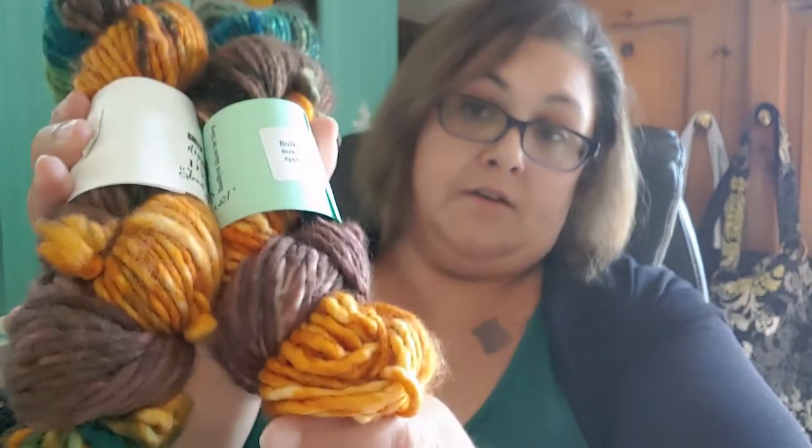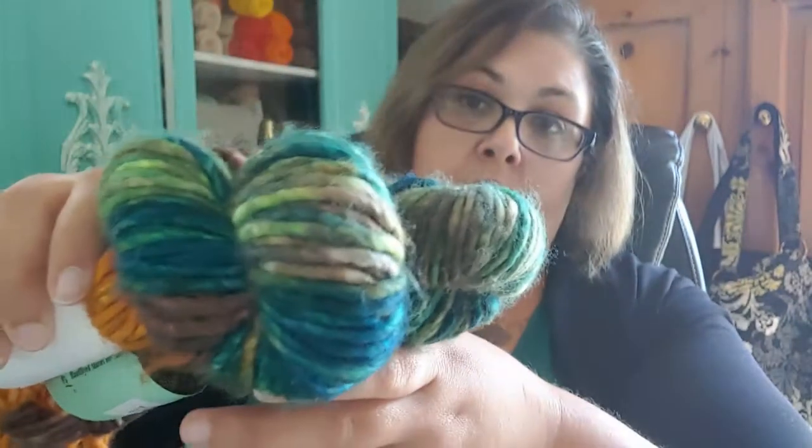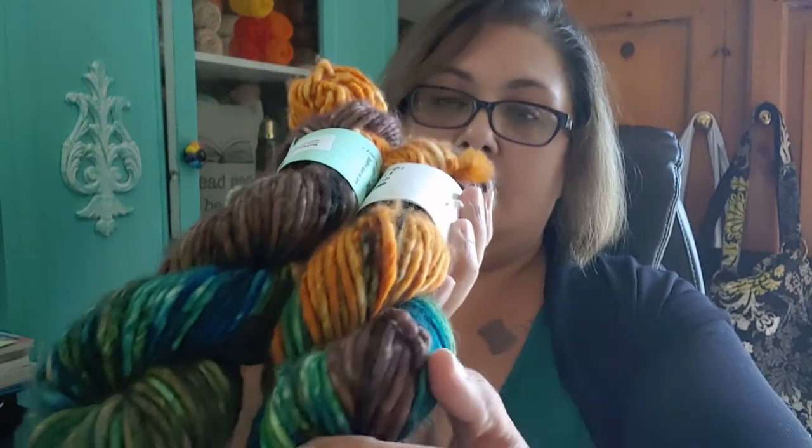Anyway, this is by the same Sheep Dipped Dye Works, but this is in Land, Sea, and Sunset. And I got two of these because they are hand-dyed. So even though the colors are similar, they don't work up in exactly the same way because of where it takes the dye.